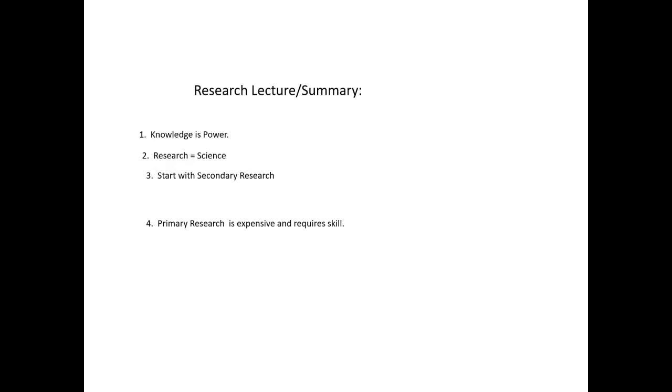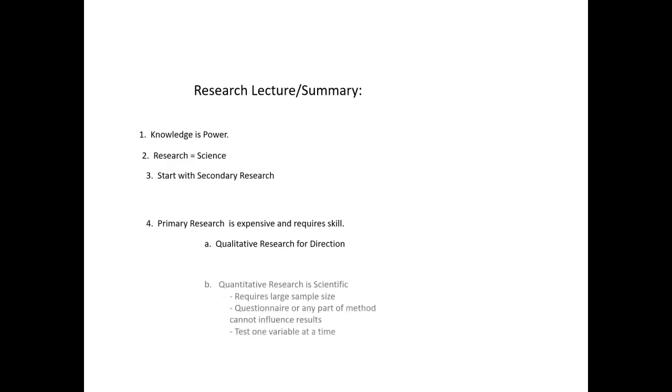Primary research is when you're doing it yourself, and it usually has to do with your own customers. It is expensive for the most part to do, and that's where the scientific skill is required. That's where research equals science, and many times you're going to be hiring a standalone research firm, experts in this, to manage the process for you, and you're going to oversee the process. And then primary research breaks into two basic kinds of primary research.